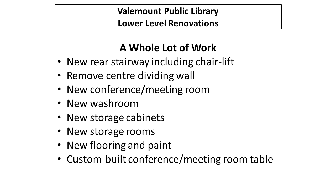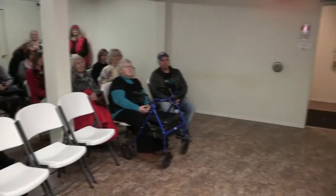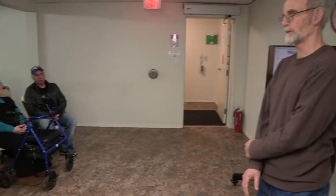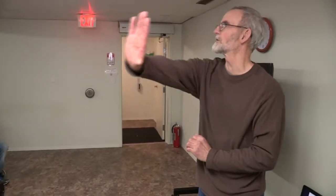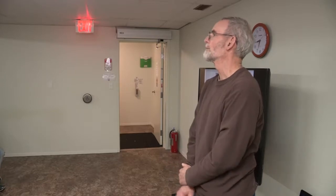So there was a whole lot of work done here. I don't know how many of you were familiar with the layout of the library's lower level previously. Those of you who aren't aware of it, there's only about three of you who would be able to see me right now if we were in the library a year ago. There was a center dividing wall that ran the full length of the room. This is the pillar of it. And so that wall was removed.